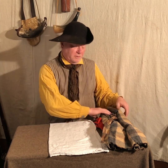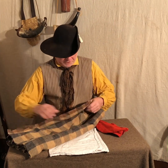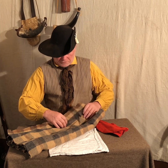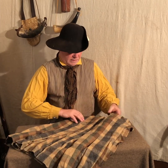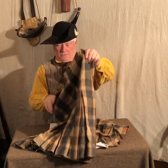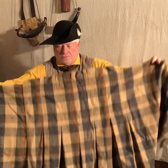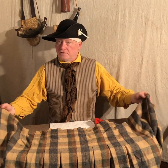While I was at Gerald Duke's, he also had this piece of fabric right here, which is, let me unroll it here, a nice, hang it off right here. This is a nice box pleated 18th century style kilt. There's no belting or anything, so you have to wear a belt.